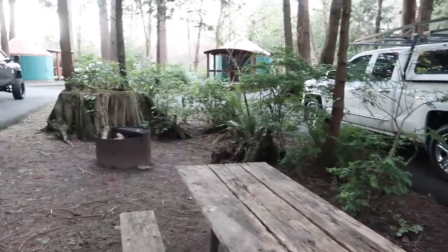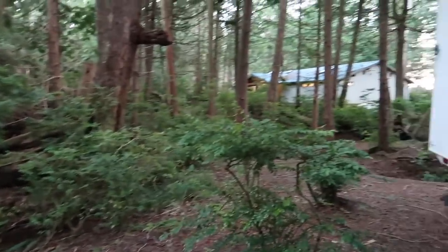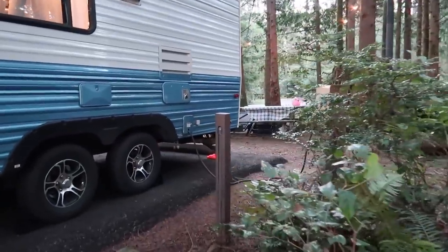Oh, at this campground they have yurts too that you can rent. This is a really cool campground with all these huge, old trees. I think they're cedar trees, is what Donnie said.